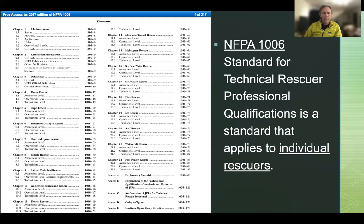And I should also mention that all these standards are available for free online. You can't download them or anything, but you can view them online. To actually purchase them or to download them is fairly expensive, but they are viewable online for free.